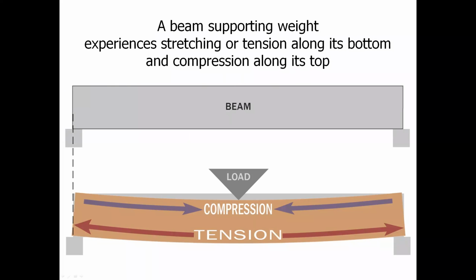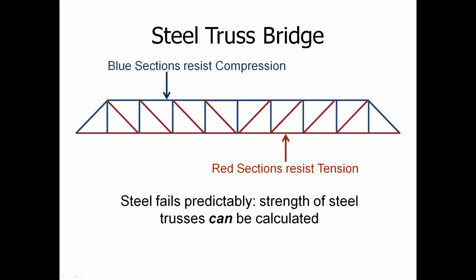Now I realize this is getting a little bit into the weeds of the engineering, but this is actually very simple and quite interesting. When you load up a beam, what happens is the bottom of the beam is placed in tension. That is, it's forced to stretch or get longer, whereas the top of the beam is in compression. It's compressed because it's getting shorter. And so you have these two stresses that need to be dealt with in terms of designing a beam.